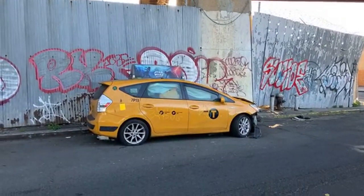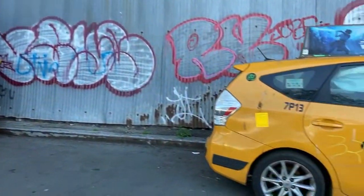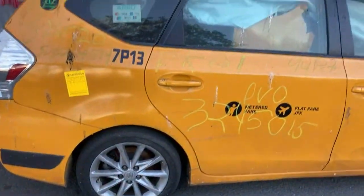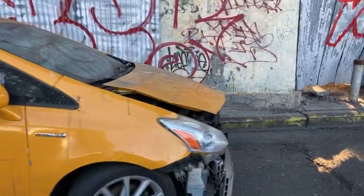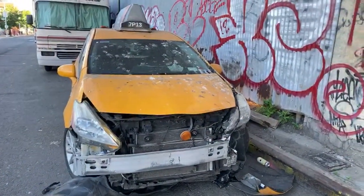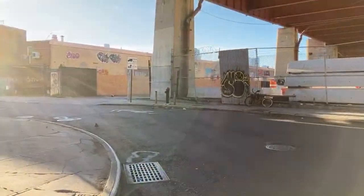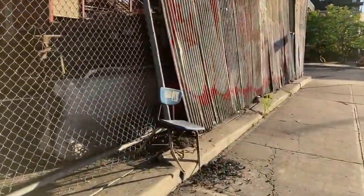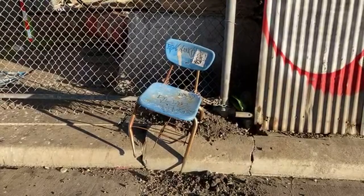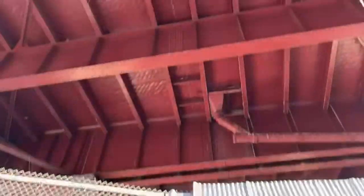What's going on here? Why is there an abandoned taxi and also an RV here? Is this where people go to dump their cars? Oh, look at this. This taxi cab is scheduled for removal. Yucky, yucky, yucky. This taxi's seen better days. We've seen abandoned bikes in this stream and also now an abandoned taxi cab, and also an abandoned school chair too. Anyone who's bad in class, send them over here for detention for a night. That is the worst punishment, I think. They can't move, and also they got pigeons on top.